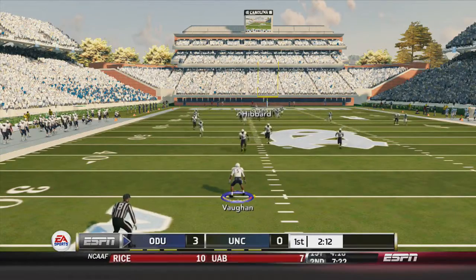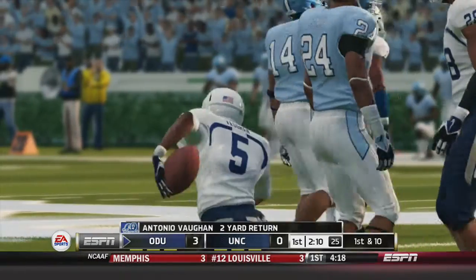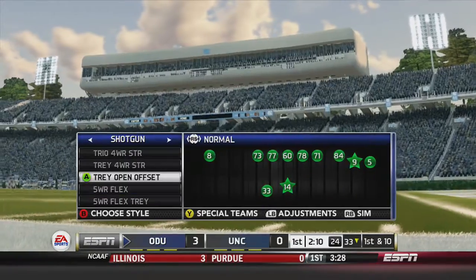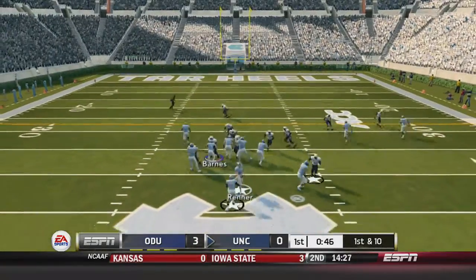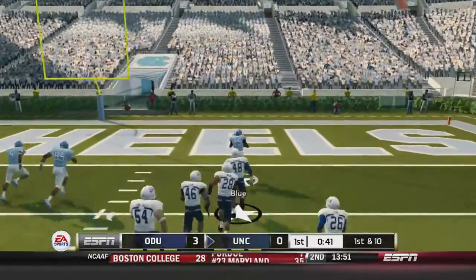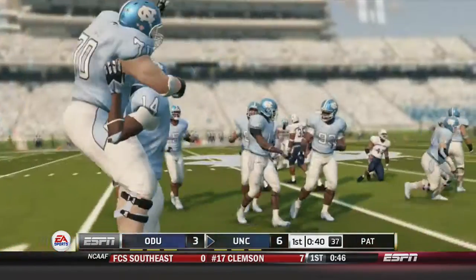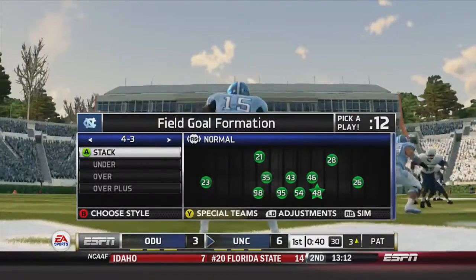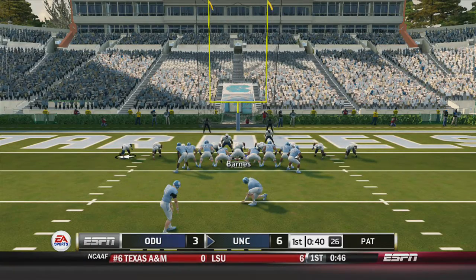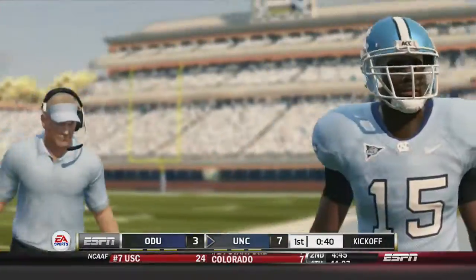He gets it away, and this is a really nice punt. And he's tackled at the 33-yard line. He's at the 20, to the 10. Touchdown, Tar Heels. Carolina has a three-point lead, and he tacks on the extra point.